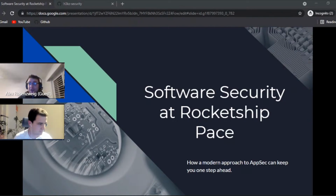So just to kick off, we call this one Software Security at Rocket Ship Pace. It's named after a blog post that the Afterpay engineering blog posted quite recently that I authored around how to deliver a scalable software security program leveraging automation. This presentation is based on that, but we're going to use some different tooling and techniques and have a bit of fun with it, because if I was going to do a presentation on the blog post, I'd just link the blog post. So I'm going to expand on it and hopefully talk some security and AppSec and security automation.